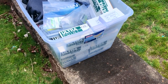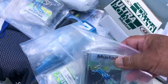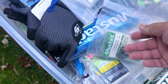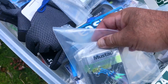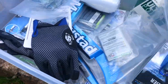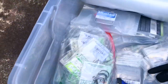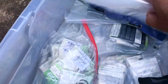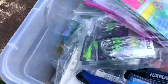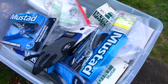This is just one of my Mustad containers. This thing's mostly full of hooks. You got some split rings. You got hooks for all different styles, from live baiting, trailers, split rings. You got everything from pliers to knives, gloves, separators for your lures, all sorts of types of hooks. Hooks is what I always thought was the main thing, but it goes beyond it. Everything from sabiki rigs all the way down the line. It's just fantastic with the stuff they have.